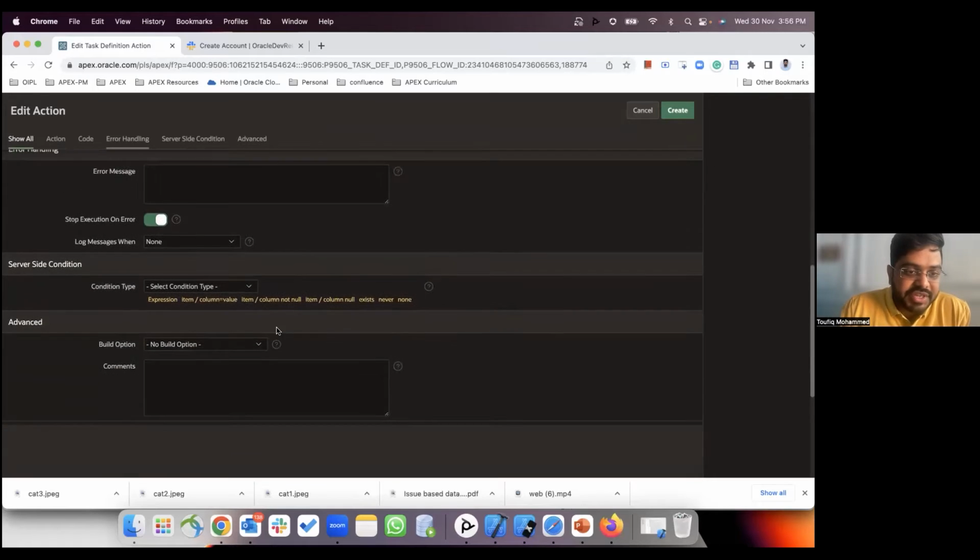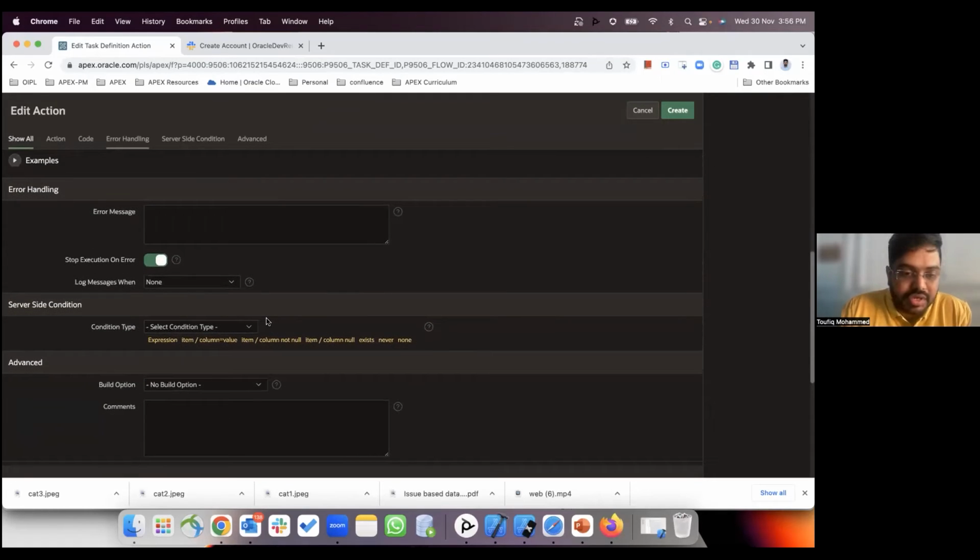You can also define when something should be logged. In the earlier versions, Apex Engine would log everything, but now you can define to log only when the task is successful, only when there is a failure, or always. So you have complete flexibility to define what kind of logging you want to see in your task history.